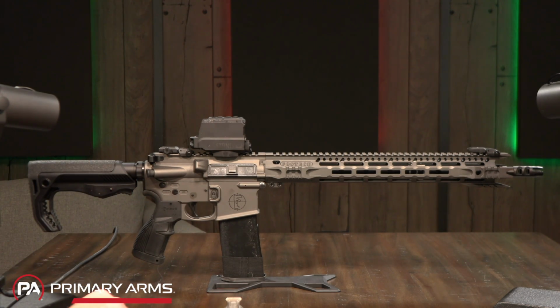Yep. And I want to say in terms of accuracy that we're getting out of the rifle that day, because we were using Nautilus ammo as our ammunition that we were shooting that day.